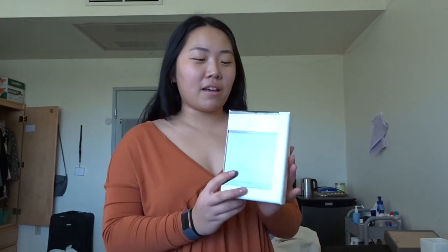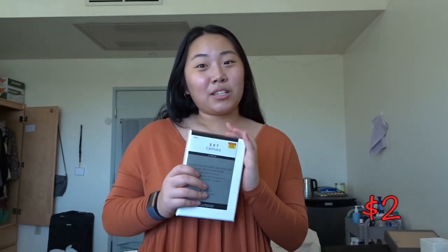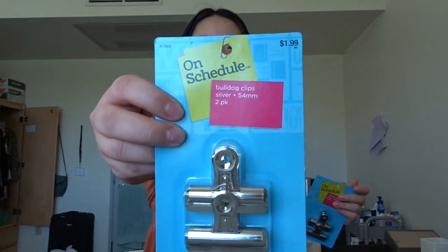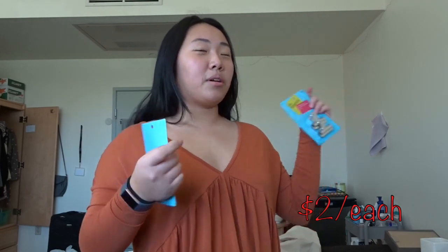So the first thing I got are these little canvas prints. They're 5x7. They were only $1.99 at Hobby Lobby. I'm gonna ask 2 of my friends to do a little drawing and painting on them. I got these 2, they look like binder clips kind of thing. Can you see that? They were only $1.99 at Hobby Lobby. I'm gonna paint them white so that I can put them around the room and clip on different pieces.